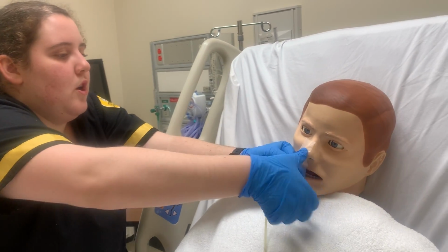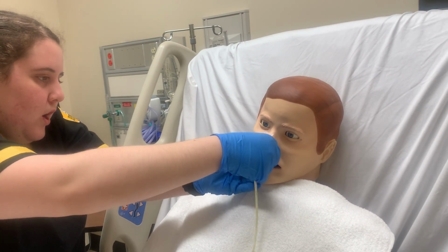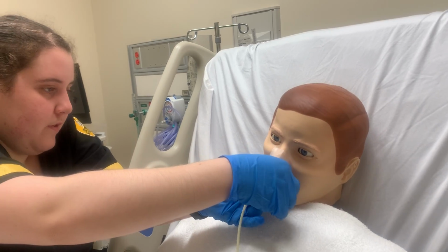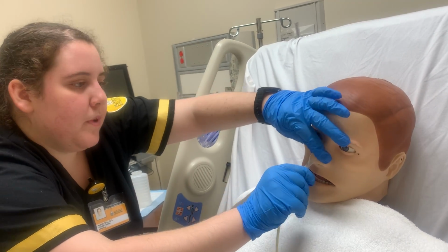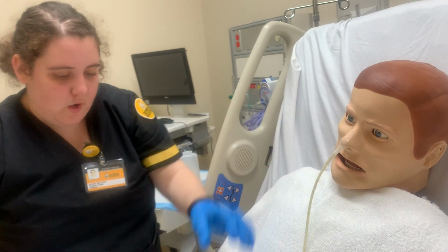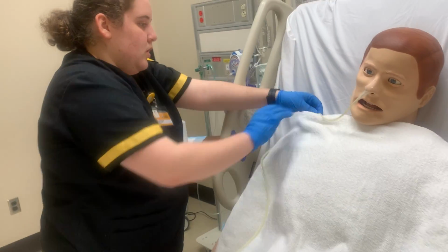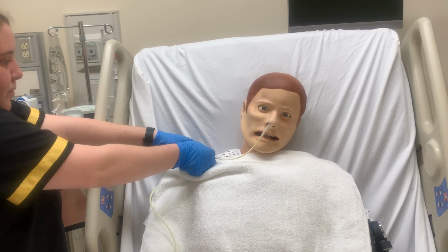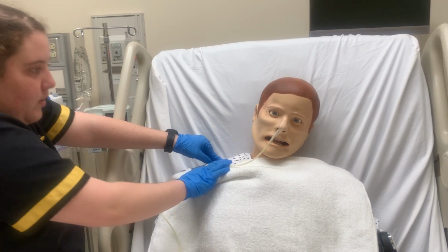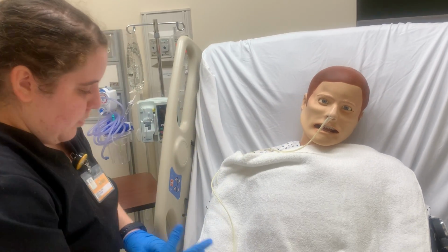So I'm going to tape this to your nose. That way it doesn't try to fall out at any time during the feeding, because if it does, we would have to restart and do it all over again, which would not be fun for anyone. And then I'm also going to take this to the side. That way it's out of the way for anyone who needs to come check up on you. And also you won't have to be staring right at it, so it'll be a little bit more comfortable.